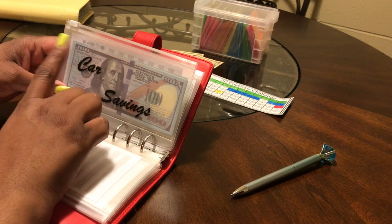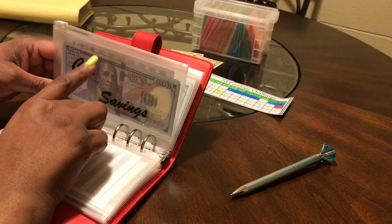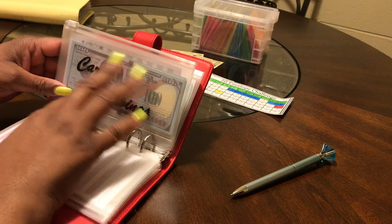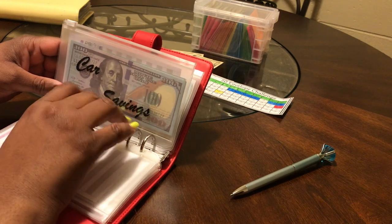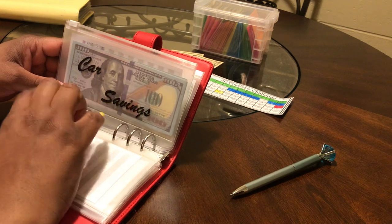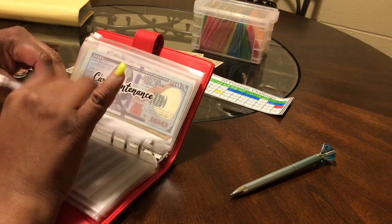Okay, so I'm saving for a new car because I own a 2007 Kia Sportage that now has 206,000 miles on it. So eventually I will need to get another car. So that's what I'm doing. I'm saving to pay cash for another car. Okay, so it has $620 in car savings.